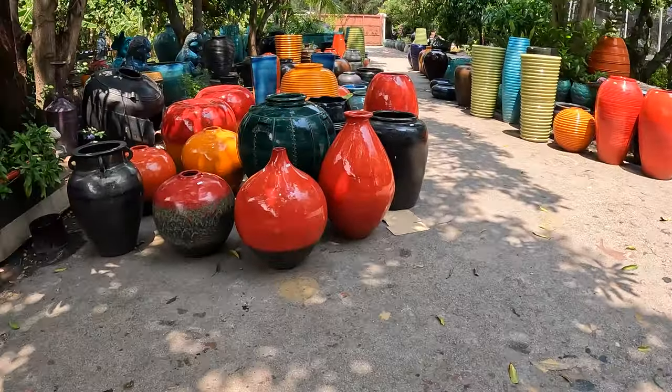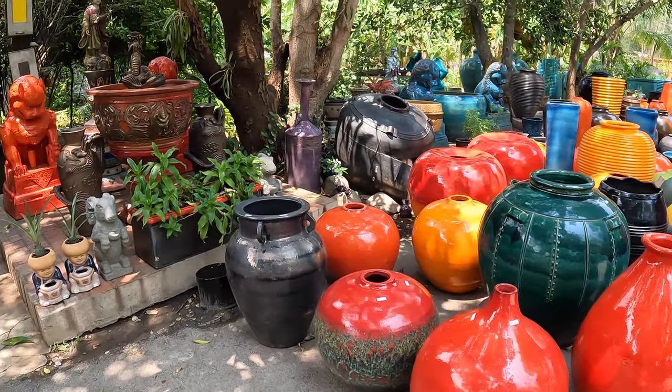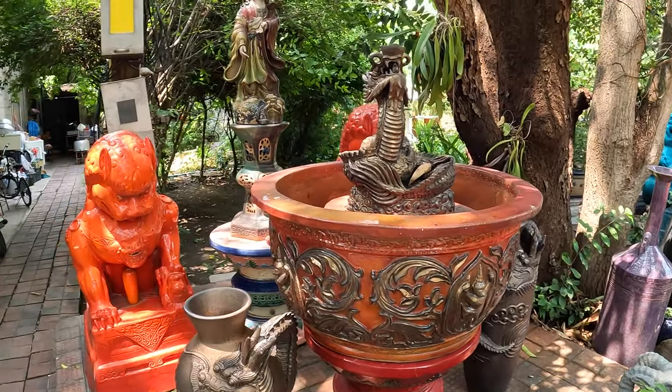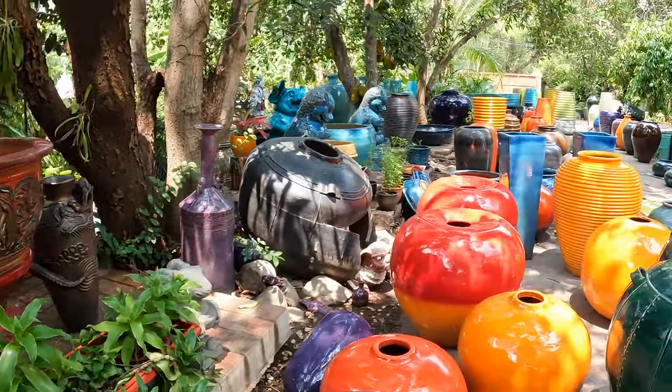Some absolutely beautiful, stunning pieces here, and some of the jars here, the larger ones, they can take from 1 week to 2 weeks to actually just paint them before firing. So very, very labour intensive.